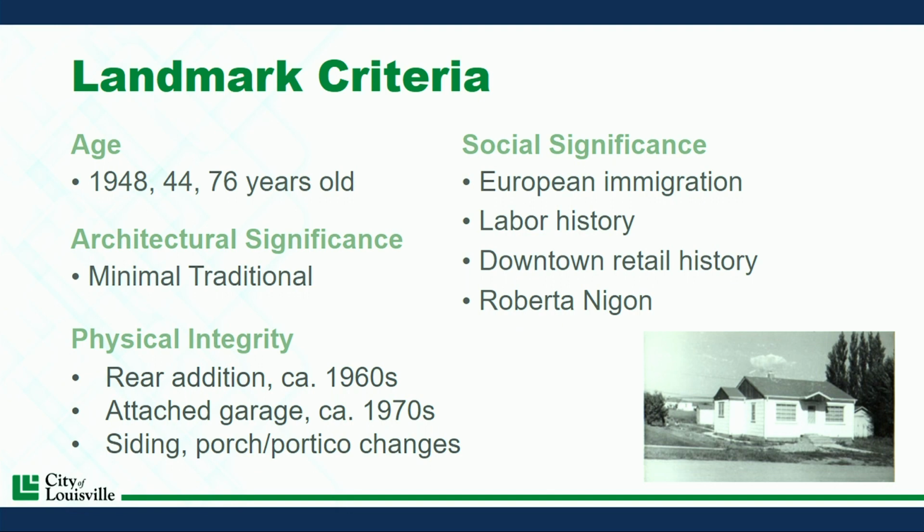You can see that it's a boxy shape. It has minimal ornamentation. Again, this was meant to be produced rather quickly for new and young families. And then this one does have this central entry with these two flanking windows that are still intact.